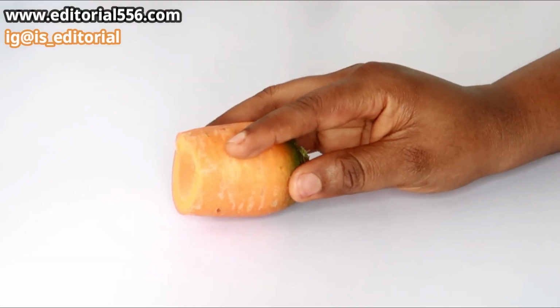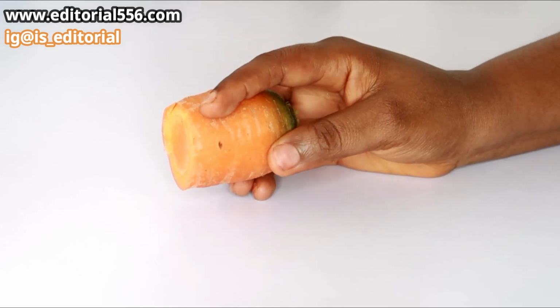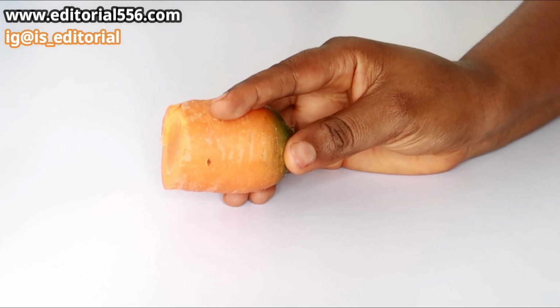Let's go. Nobody will believe your age, you guys. Even if you're 53, you're gonna be looking 23. This is as a result of this drink. Because this drink is the bomb.